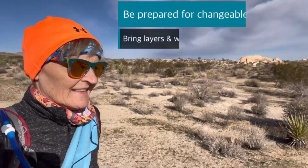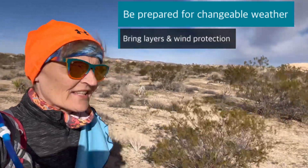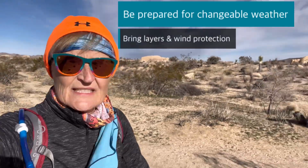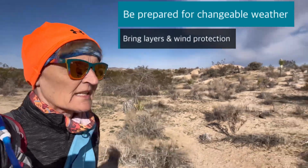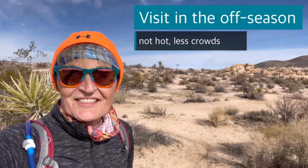Another pointer is to be prepared for changeable weather. Yesterday was freezing cold and extremely windy. Today the sun is out, but it's still chilly. And it definitely dropped like 10 degrees last night, just coming from one side of the park to the other. So just make sure you are prepared with a variety of clothing. Another pointer would be to come in the winter. Temperatures are reasonable and it's not 100 degrees and the crowds are quite a bit less.